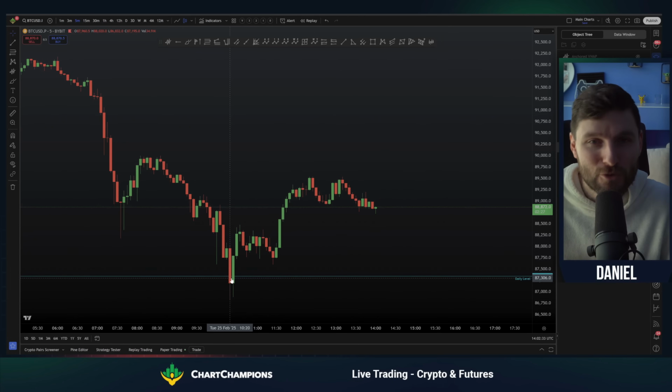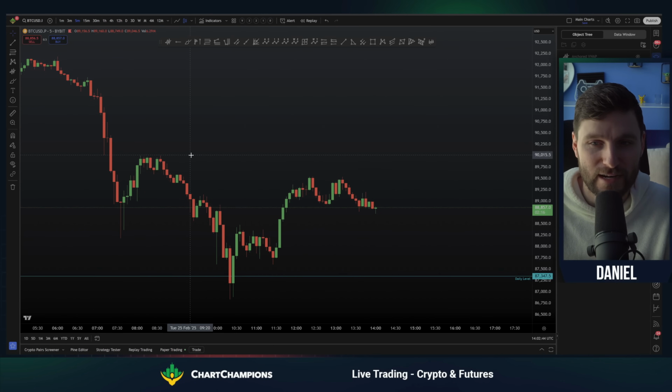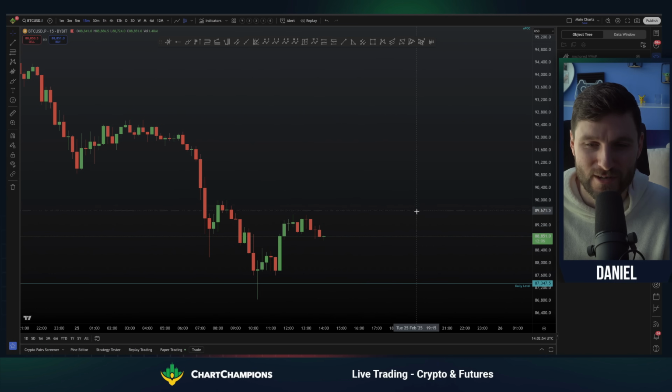Okay, I'm a little bit more conservative when it comes to longing, and I want to wait to see some initial signs of strength. So that would really be under the market structure for me right now, wanting to see the reclaim of 90K. Then I do think we can get a few $1,000s rally, but I will play that very sensibly and conservatively when it comes to being super aggressive.